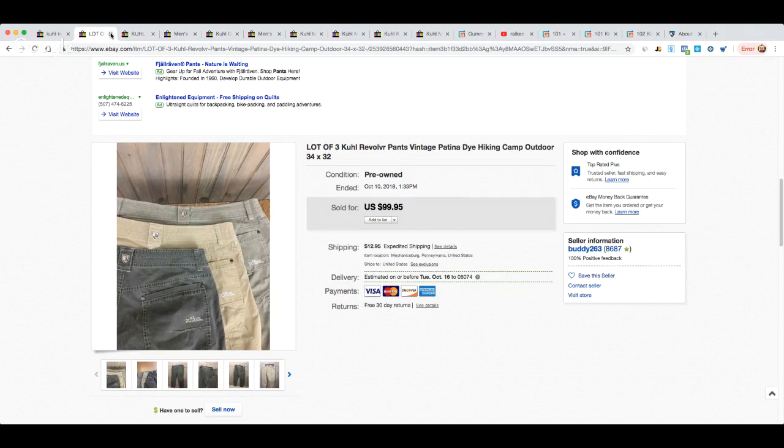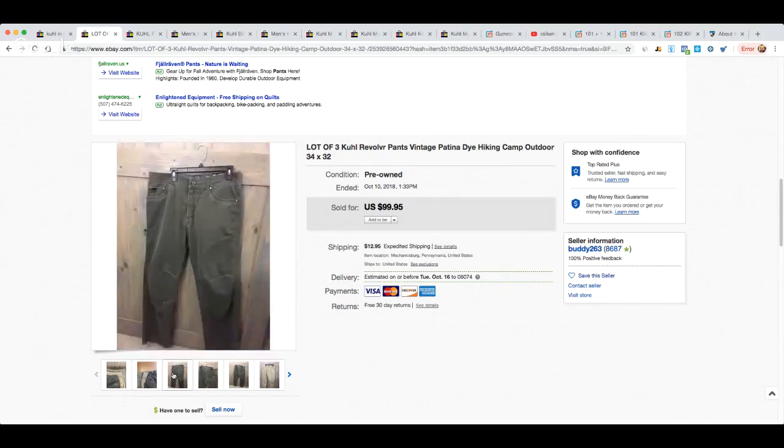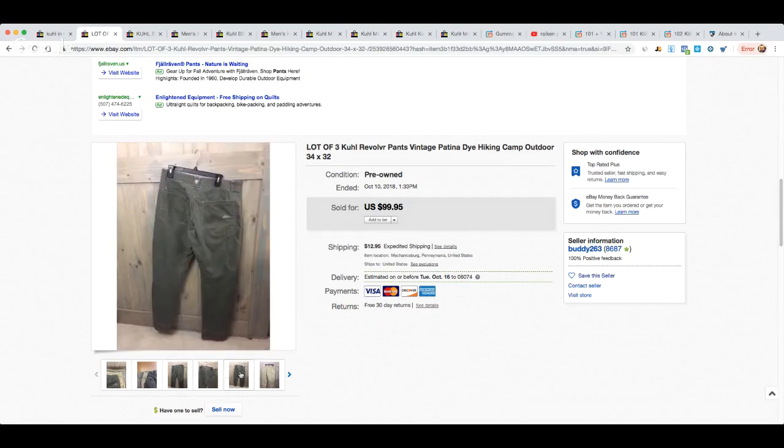I'm not sure why, probably because these things get beat up and people are using them outdoors. And it just seems like people who wear Kuhl are like diehard Kuhl fans. So they sell really well. Lotted together, again, here we have a lot of 3 pants. These things are strong, durable. They're meant to get beat up outdoors, and they're actually very comfortable.